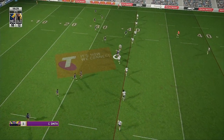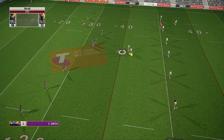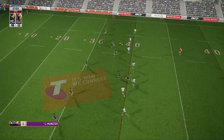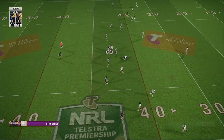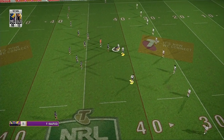Finucane cutting out his teammates. Smith driving forwards. That is strong. That's the fifth tackle. Munster. There's the punt. That's good positional play to take the kick. Crosses the 40-metre line. No respect for ball security. Surges forward in the tackle.